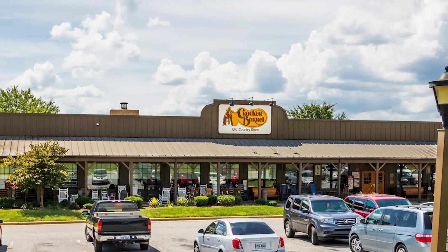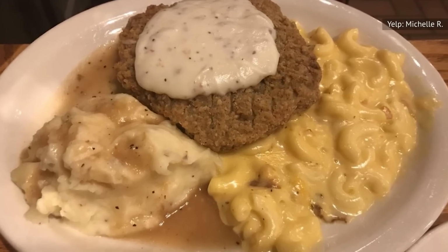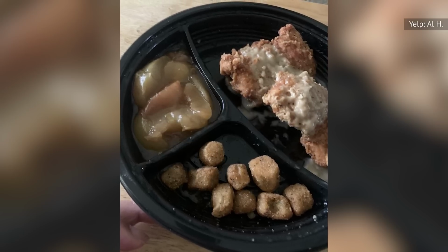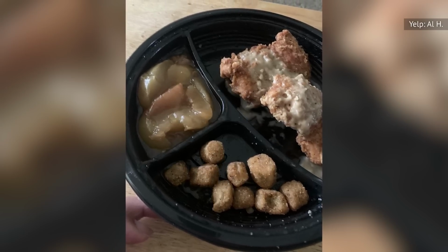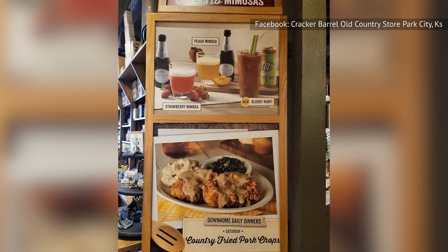But Cracker Barrel seems to be the exception, since its pork chops are boneless, just like the country fried steak and chicken fried chicken. While reviews are mixed for the country fried pork chops, most complaints are directed at them being dry, so the best time to order them is probably Saturday, when they're the daily special and are hopefully fresher.